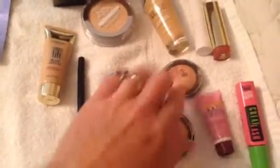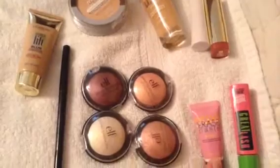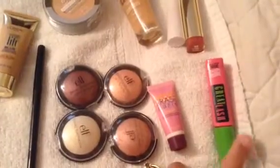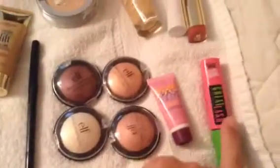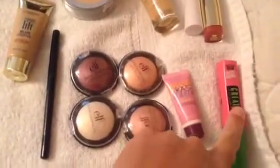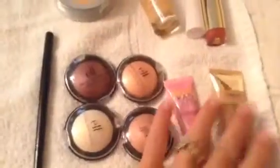These e.l.f. baked shadows, I just don't care for baked eyeshadows in general, so these are going. This is an erase paste that I just did not care for. The Maybelline Grape Lash Waterproof, I didn't feel like this did much for my lashes beyond making them black. I needed a waterproof mascara. This is a more recent thing, and sorry, I just burped, but it was hard to remove. I'm not a waterproof kind of gal. I'm going to stick that aside so it doesn't wind up in with this stuff I'm going to pass along.